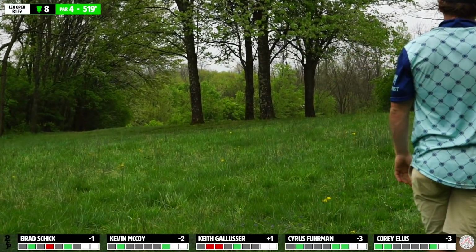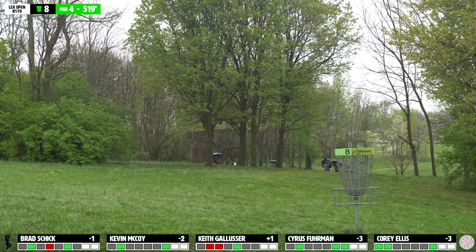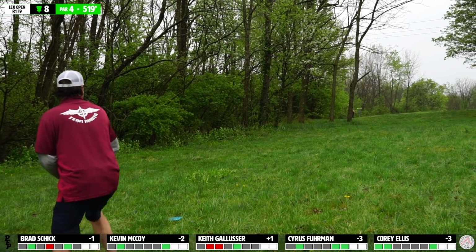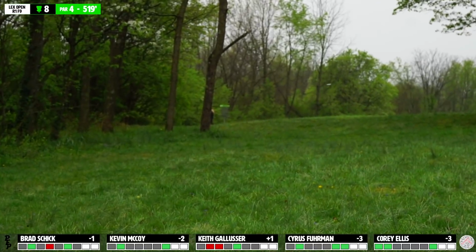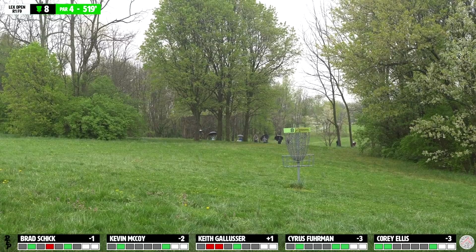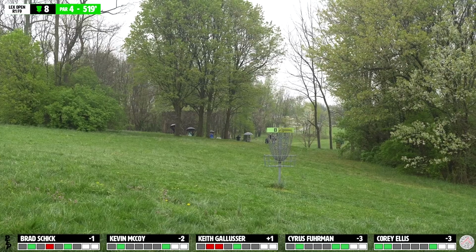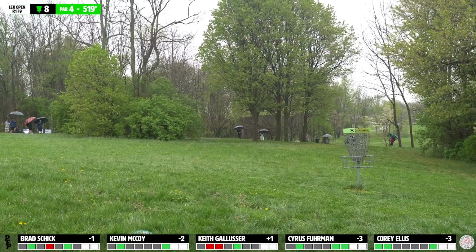Same shot. Oh, cuts it inside. A little short. But still, you got to putt at it. Looks good. That looks real good. Just got to sit. Yeah, that grass is going to catch it today. That's a great approach from Kevin. Oh, I guess he actually was in the perfect spot. Great shot. Just gave it a little run.